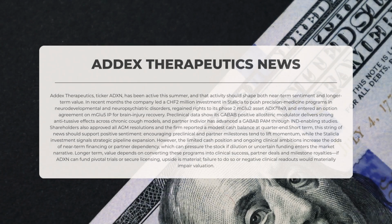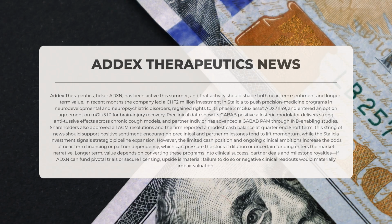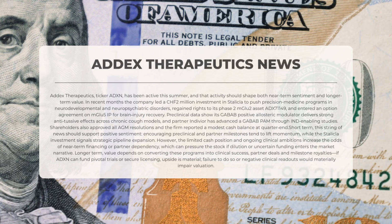Addex Therapeutics, ticker ADXN, has been active this summer, and that activity is likely to influence both near-term sentiment and longer-term value. In recent months, the company led an investment of 2 million Swiss francs in Stalicla to advance precision medicine programs in neurodevelopmental and neuropsychiatric disorders. They also regained rights to their Phase 2 mGlu2 asset, ADX71149, and entered an option agreement on mGlu5 intellectual property for brain injury recovery. Preclinical data indicates that their GABA-B PAM provides significant antitussive effects across chronic cough models. Additionally, their partner, Indivior, has progressed a GABA-B PAM through investigational new drug-enabling studies.